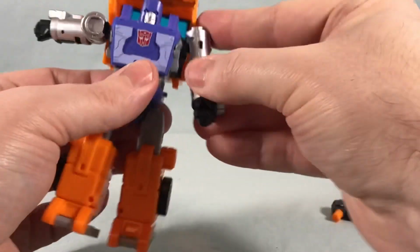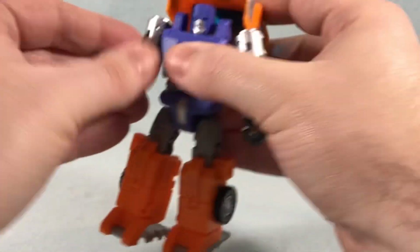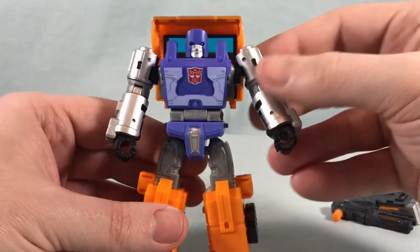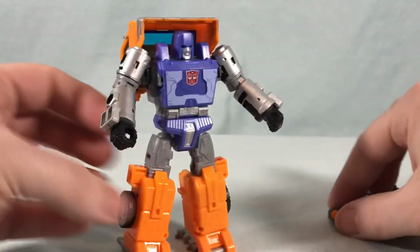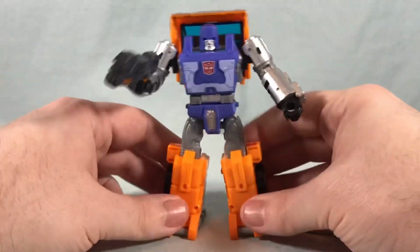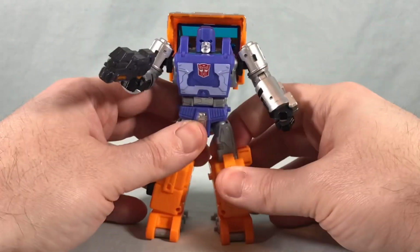And what you're left with is a pretty awesome little robot mode. He looks good. It looks like Huffer, really nice paint applications, good articulation. It's just a fun little figure. And like I said, it's just the fact that he finally got his own mold. And of course they're giving it to us as Pipes.